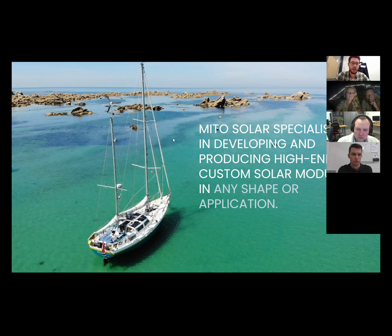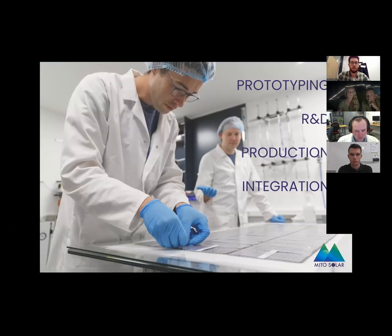This means we can make modules with strange shapes to match, for example, a vehicle or a boat, in this case, on this picture. And we always strive to develop a solar module for our clients or projects with very high efficiency. The services we provide are prototyping, research and development for other companies to develop new types of solar modules, plain production of solar modules, and also the integration on vehicles like we did on the 4x4 electric.